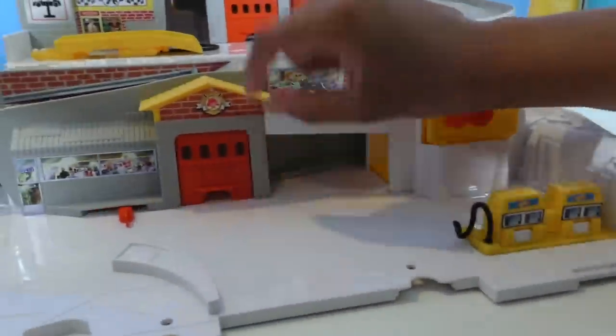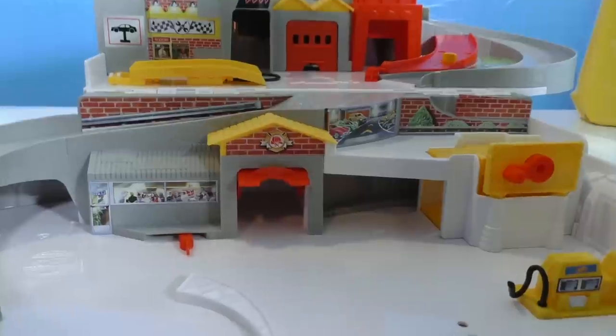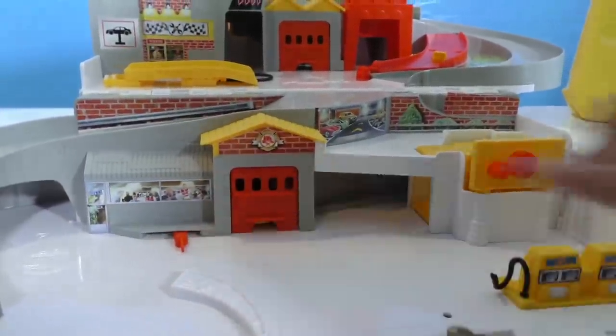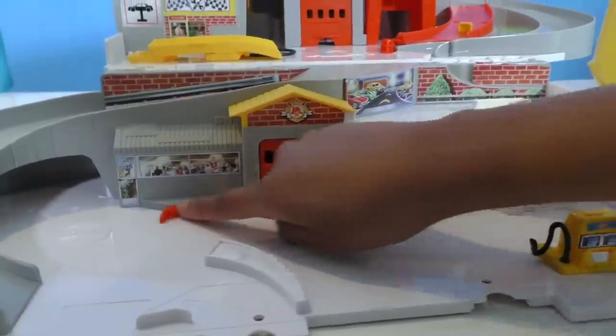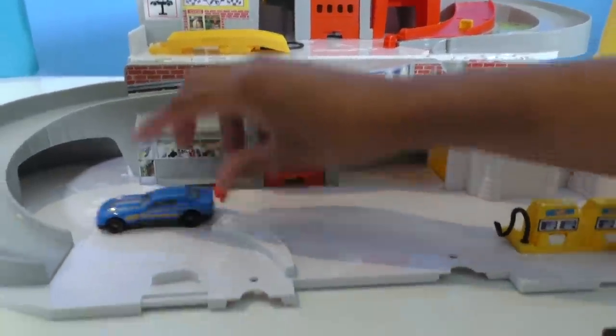Look, there's another garage right here. Oh, yeah, look at that. Yeah, we can put some more cars inside of there. No way. Yeah, watch that. See? It goes over like that. And this right here. It's a bell. It rings. So it means like, uh-oh, we got someone here.